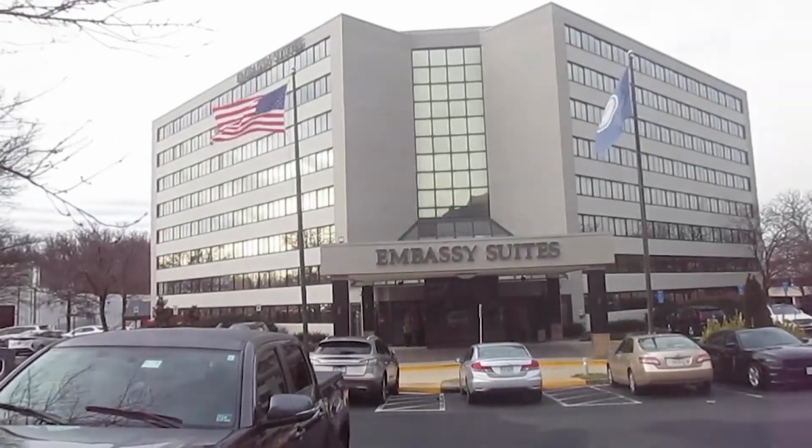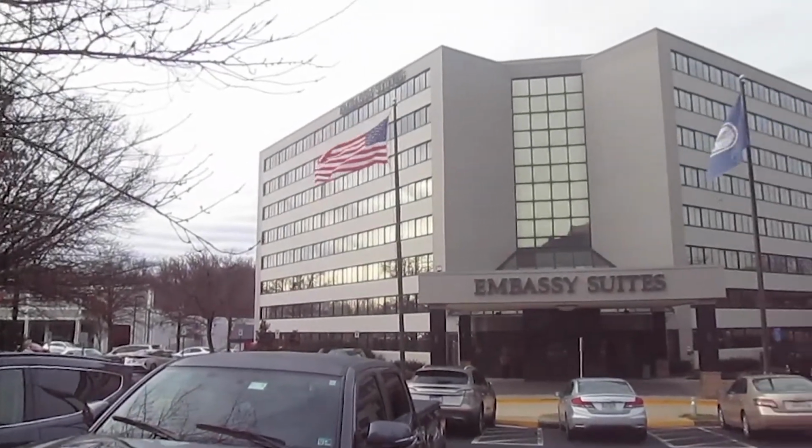And yeah, by looking from the outside, this hotel is shaped like a triangle.